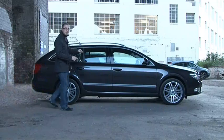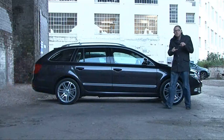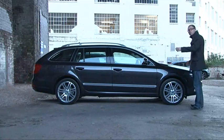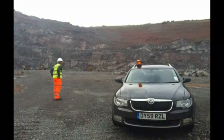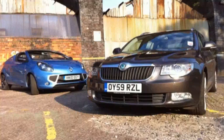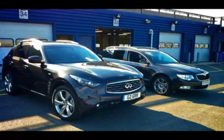Our Skoda Superb Estate crew car has been with us for 3 months now and is proving to be everything we hoped. Refined, comfortable and absolutely bloody massive. In the last 3 months it's been in a quarry, been to Silverstone, towed a petrol tanker, met a Renault Wind and, quite surprisingly, even met a car that was actually bigger than it.